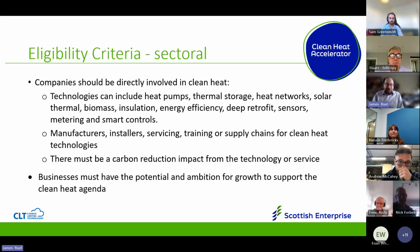All of this is set out in detail in the application, but I'm going to run through now the different eligibility criteria. We've got some sectoral eligibility criteria. Effectively, that the companies involved must be involved in clean heat. So this includes all of the different technologies that Neil talked about, all of the different stages in the supply chain. The critical thing is that there must be a carbon reduction that comes from the technology or service that you provide. So you must contribute to the clean heat.